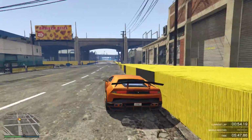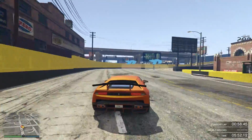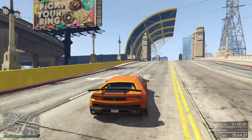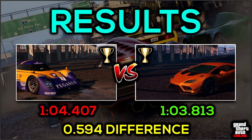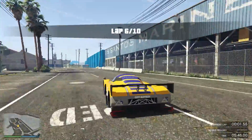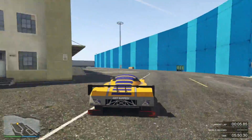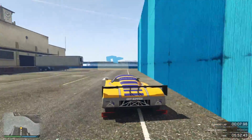But yeah, the Tempesta on this circuit was a really good car, to be honest. It really suited this circuit very well, and I was quite shocked at the overall results, and you guys might be as well. So the Tempesta was nearly 0.6 of a second quicker around this circuit than the RE-7B. Which just shows the RE-7B is supposedly the king of the supercars, but it is very specific on circuits. To be honest, on most circuits the RE-7B will be better, but on that specific circuit it wasn't.